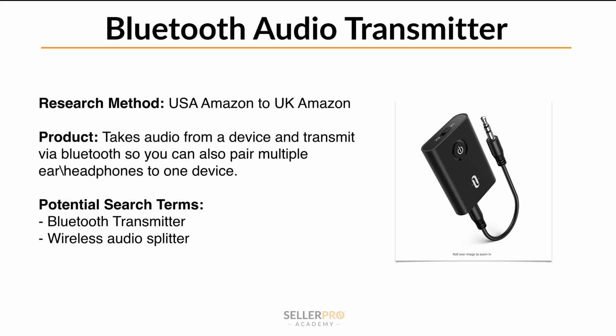So, product. What is this product? When I actually saw the product, I was a bit confused as to what it is. But it basically takes audio from a device and then transmits it over Bluetooth, and importantly can send it to one device or multiple devices.